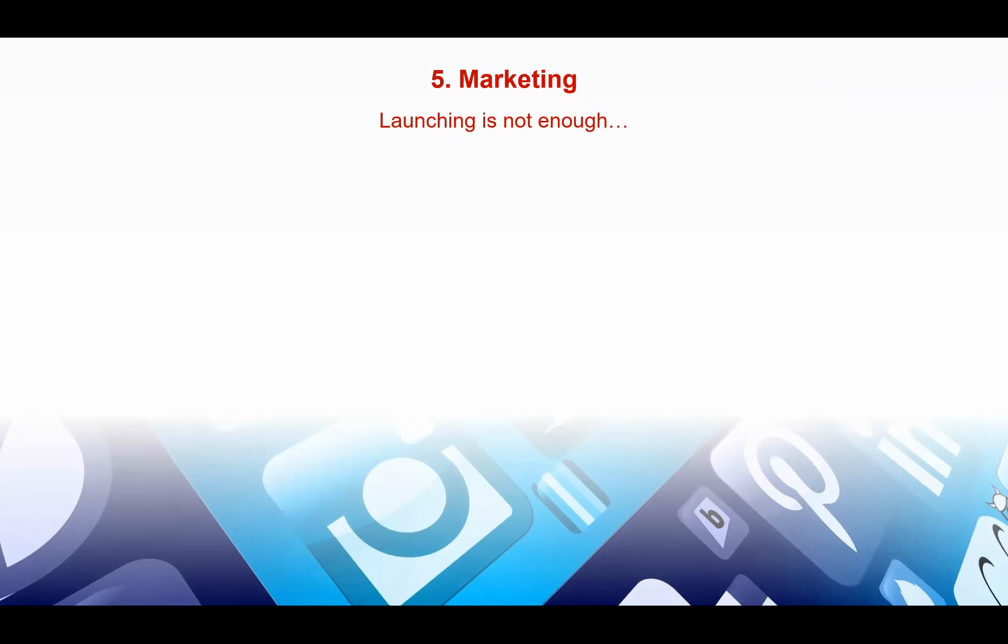So moving over to the last, the fifth factor for self-service success, which is marketing. Launching is not enough. If you thought it was, then you will find out that it's not right, and you probably have found that out. We have to take intentional actions to get customers to use self-service. It's not something that will just happen. We usually say, build it and they will come, doesn't work. And that is true. There's obviously a lot of things that you can do to promote self-service to your customers and your users. We have a lot of experience on that.